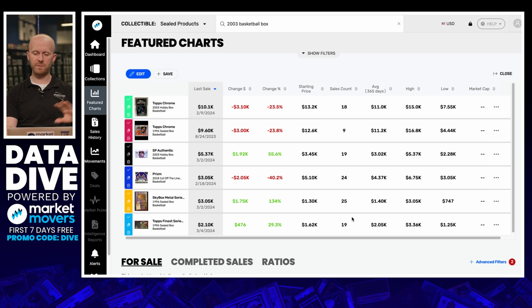I'm looking at the sales from the last year of these products, and you can see many of these older products still holding their own in terms of the number of sales compared to Prism First Off the Line. In fact, I've got 24 Prism First Off the Line sales in the last year, and I've got 25 Skybox Metal. These are both selling for exactly the same price. What does that tell me? As supply dries up, demand increases, the prices go up, and then you're going to see those things appreciate over time. This is why I think this particular product right now, where it's priced, would actually be a good buy.